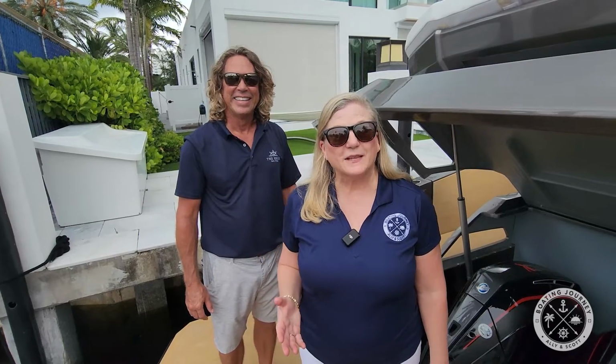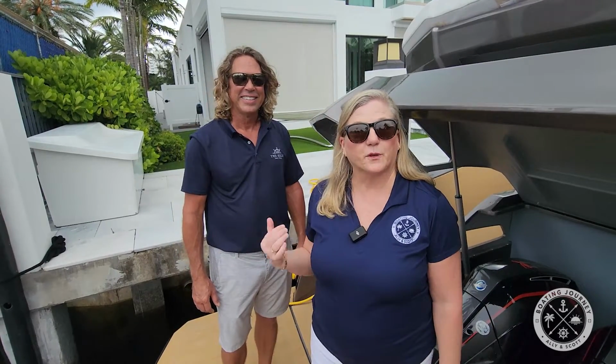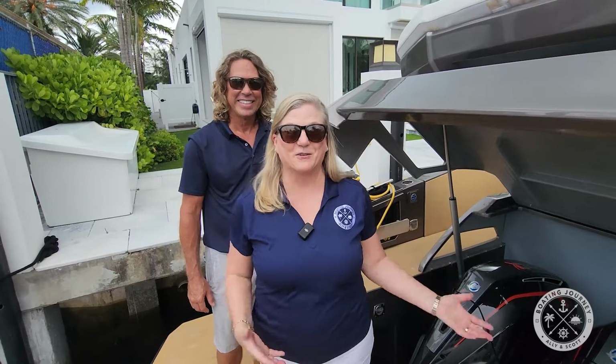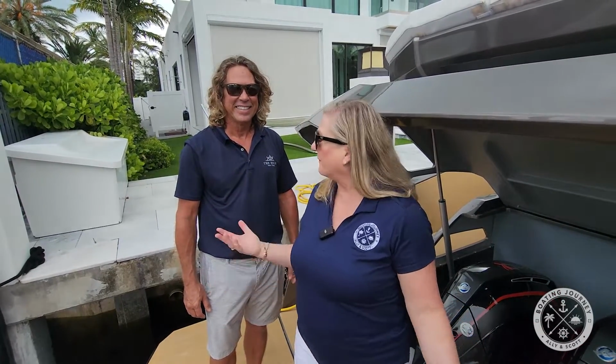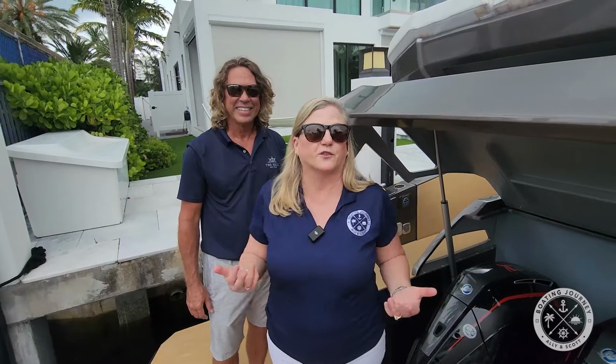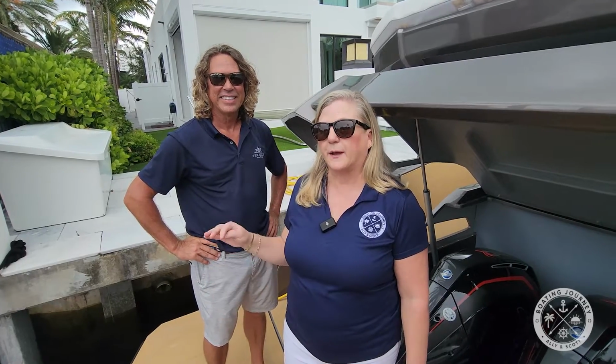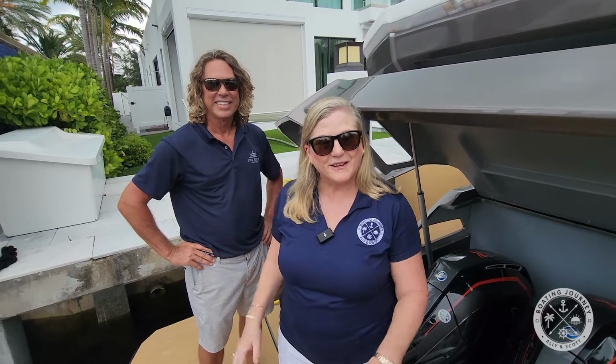Well, we want to take a moment to thank Jeff Eldon with the Helm Yacht Group for giving us a chance to check out this very cool yacht. It's actually probably the first of its kind that you and I have ever toured on, especially with this feature. So we will put all the information down below. Jeff also has other models coming from Rio, so we'll have all that information for you.